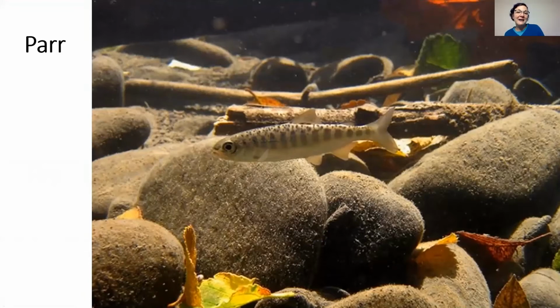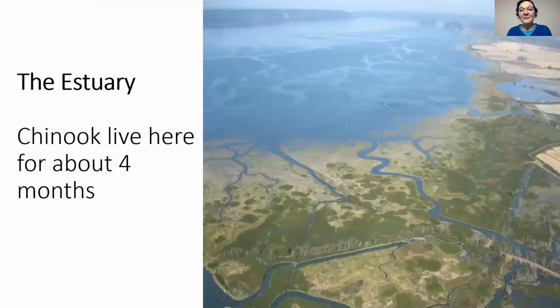They like to hide in the side channels or slow-moving water along the river and keep cool and cold and find little bugs to eat at this stage. Those par that make it to the end of the river then enter the estuary. An estuary is an area where you have fresh water from the river mixing with salt water from the ocean, and it's all surrounded partially by land.